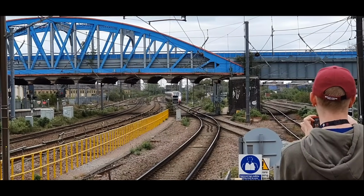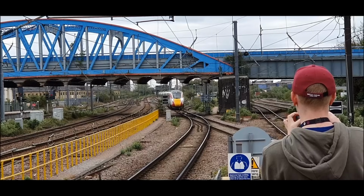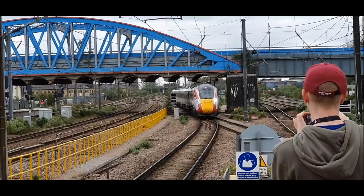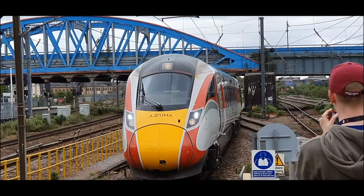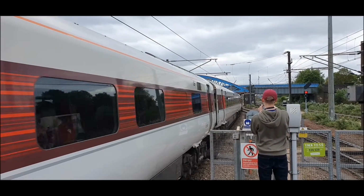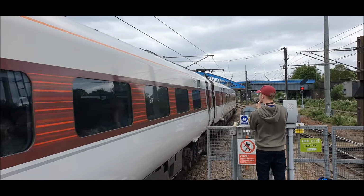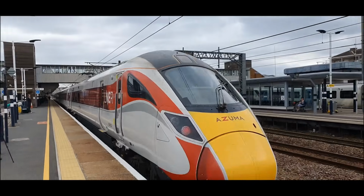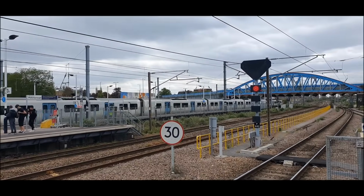Okay, the next train to make an appearance is going to be the 13:02 LNER service from London King's Cross to Lincoln Central. Worked by 800 203. And then we also have departing the late running 12:54 Thameslink service to Horsham.